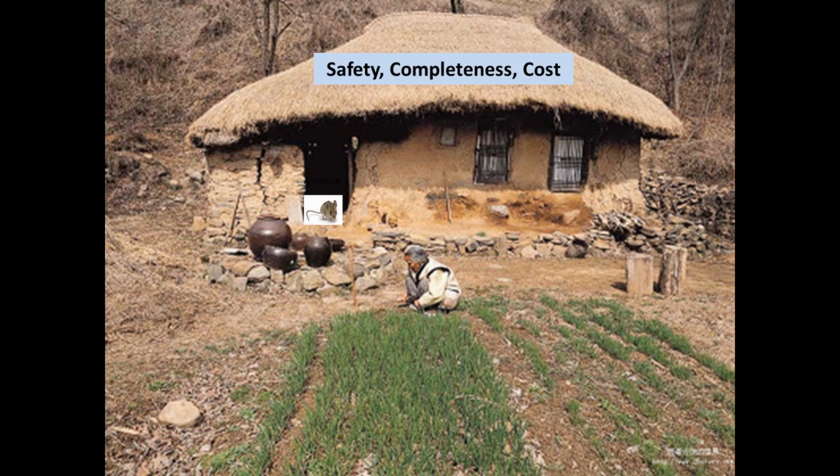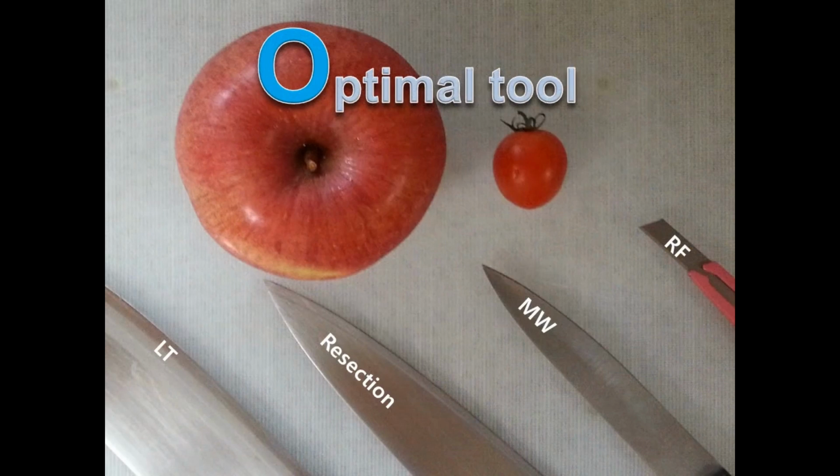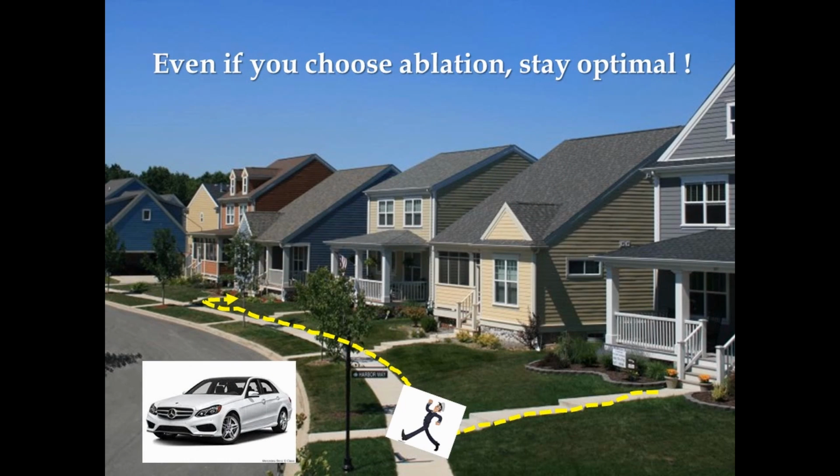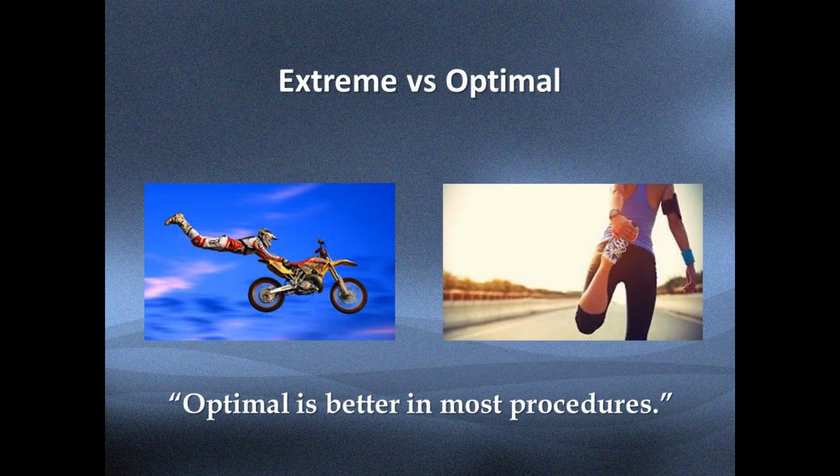There are many ways to catch the mouse in this old house, from ablation to transplantation. We all know that the optimal tool is better to cut different sized fruits. This principle can be applied to HCC treatment. Furthermore, even if we choose ablation, please stay optimal. I wonder if we really use this luxury car to visit a neighbor's house. Optimal may be better in most daily procedures.